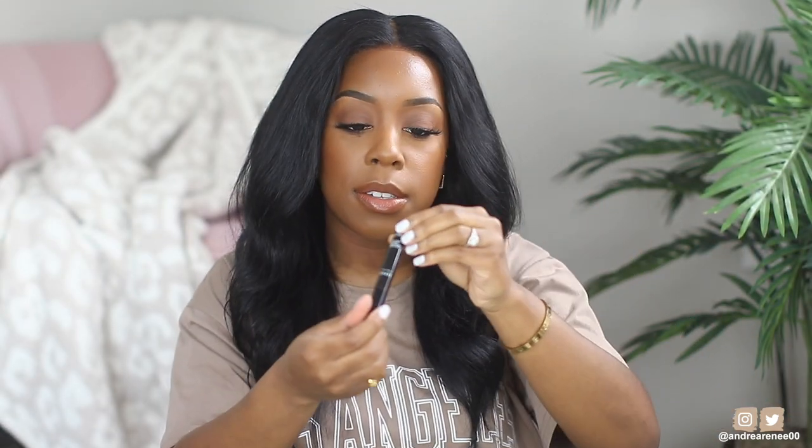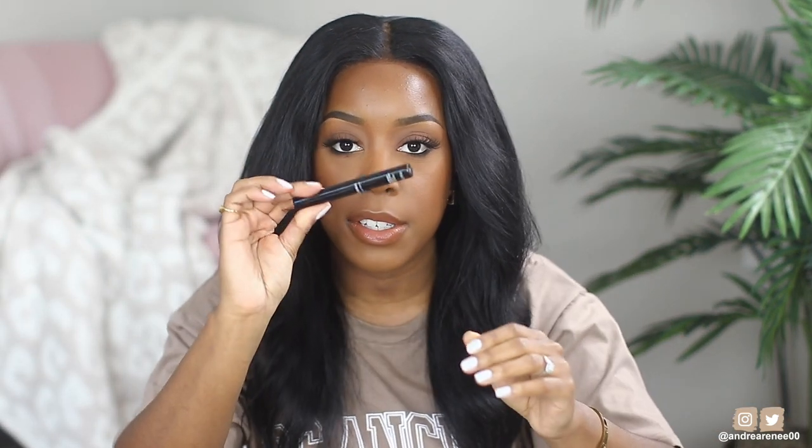And the other shade that I use is actually up here in my vanity. So let me grab it. Okay, here it is. It's in the shade Amber. And this is the shade that I was using in the video.